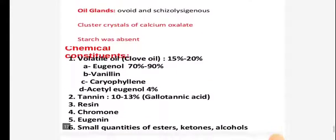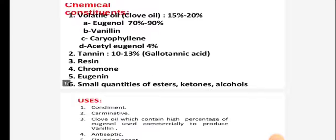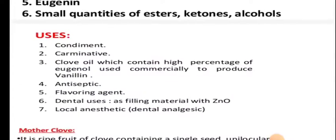Chemically, it shows volatile oil 15 to 20%. It contains eugenol, vanillin, caryophyllene. Vanillin is commonly used in vanilla ice cream. Then tannin 10 to 13%. Resin, chromone, eugenin, etc. Different uses: commonly it is used as a condiment. Condiment means the fresh clove is also used in preparation, and spice means it is the dried.